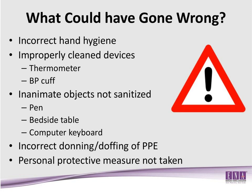So let's talk a little bit about what could have gone wrong. In fact, a lot of things in this scenario could have gone wrong. Perhaps staff could not have performed proper hand hygiene, or devices that were used could not have been cleaned in between patients. Inanimate objects could have been taken out of the room into other patient rooms. Remember, the ED tech needed a pen to write with, so what did he do? He asked one of the nurses to borrow a pen. What if he happened to be writing with his gloves on, and he could have potentially transmitted pathogens via the pen? Maybe the charge nurse then took that pen and handed it to an immunosuppressed patient to sign discharge papers.